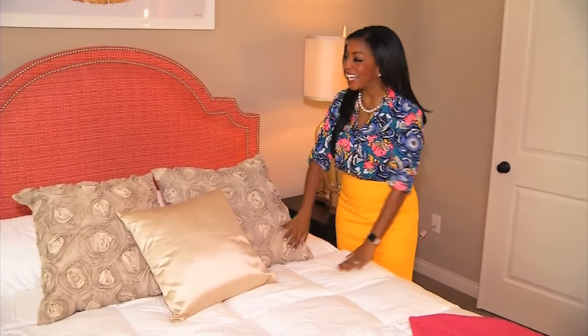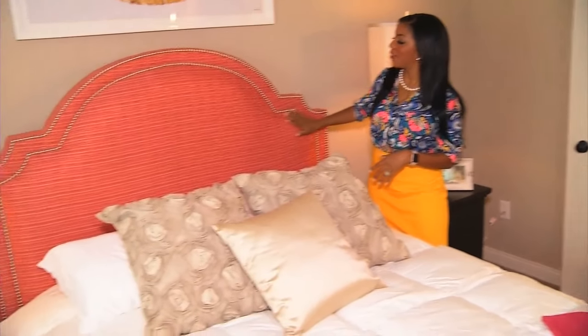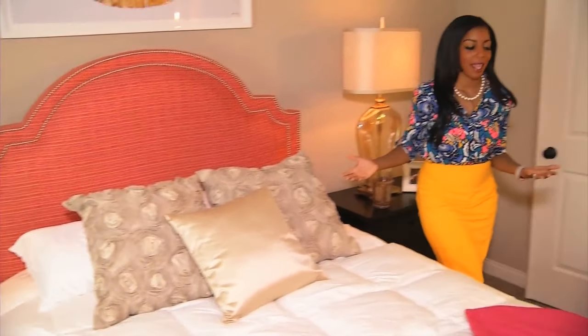My room is all done and I love it. I especially love this pink headboard. Everything is perfect. Put this down here.